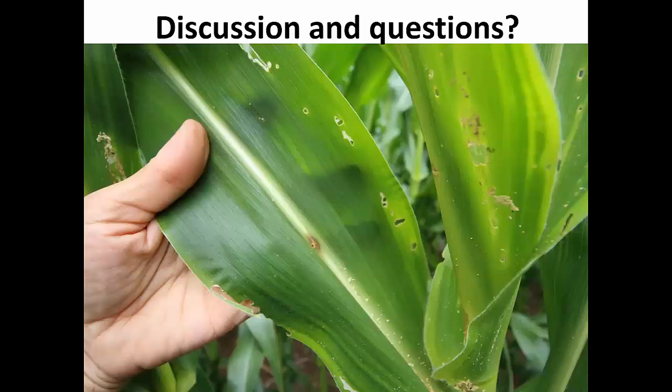Any reports of armyworms in the state that you've heard, Chris? I have not. I've gotten a few pictures. They weren't of armyworm. I've seen some black cutworm. They're out there.